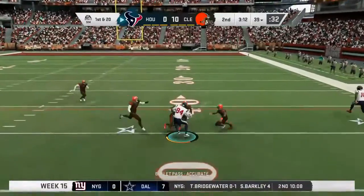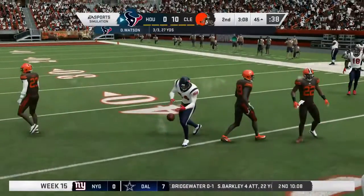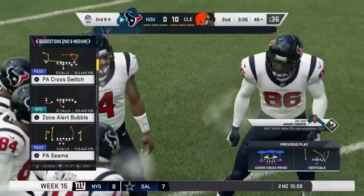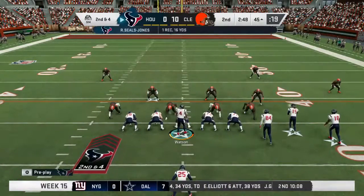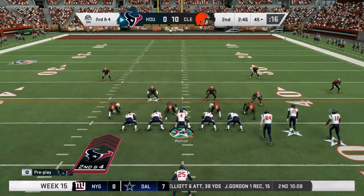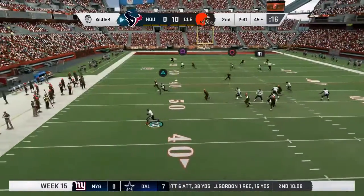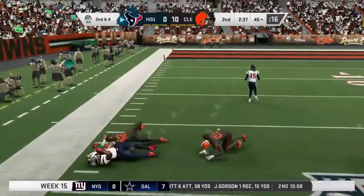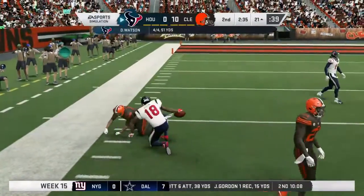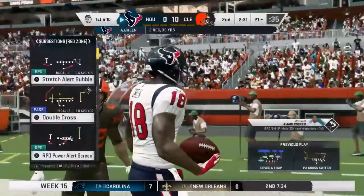Here's Watson. Got a man open. It's Ricky Seals-Jones. Give him 16 yards on the play, and it'll bring up a 2nd down. 4 receivers now, 3 to the right, 1 to the left. 2nd down and 4. Here's Watson, rolling to his left. He's got Green. And he'll get this one down near the 20-yard line, just shy of the 20. That one covers 24 yards.